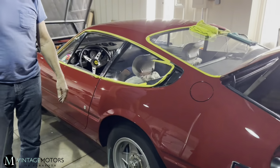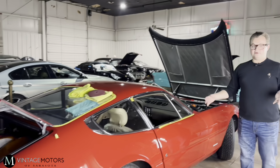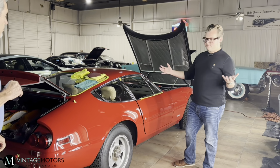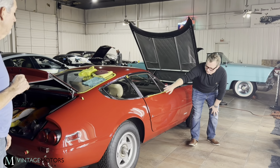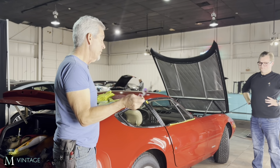Let's go to the passenger side. It is on this side of the car. I've been around this car pretty much monthly for the last 3 years in its collection. I've driven it numerous miles. I've washed it a couple times myself. I never noticed this issue that Lloyd found, which was some sort of rippling. It was the clear coat. The clear coat was not uniform.